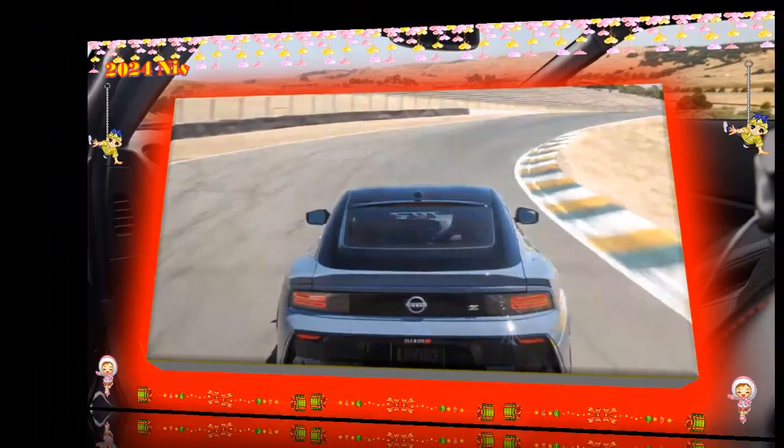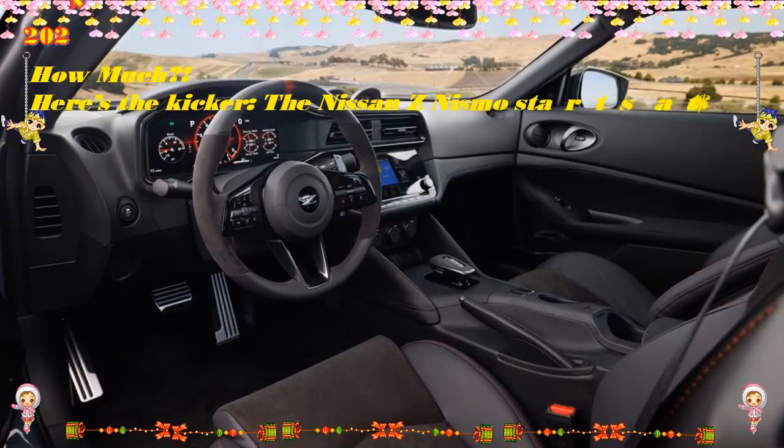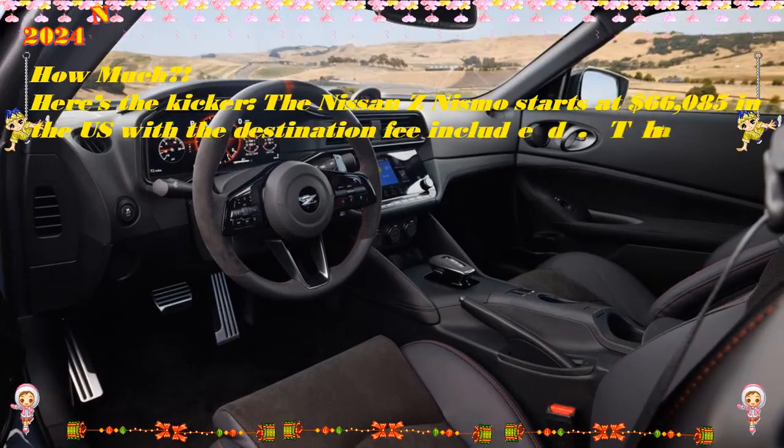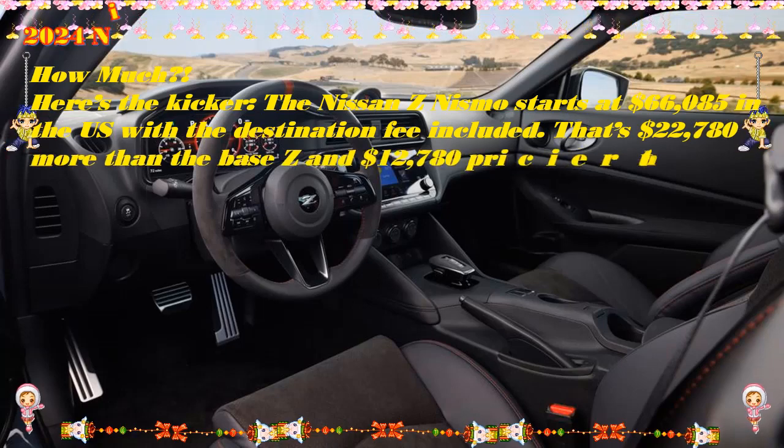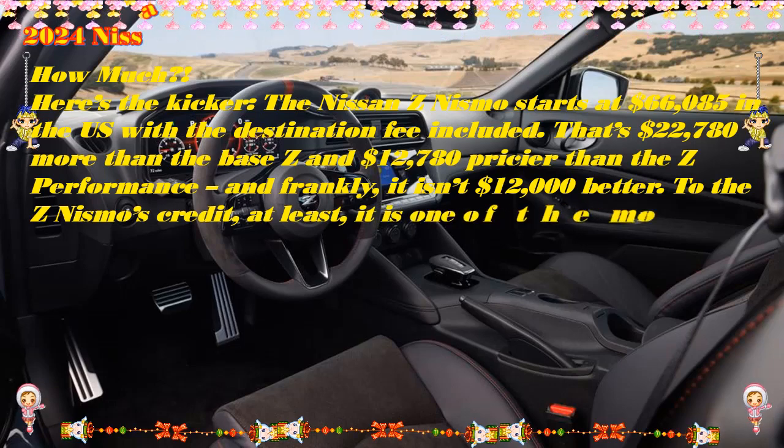Competitor reviews. Audi TT-RS, not rated. BMW M2, 9.2/10. Ford Mustang Dark Horse, 9.1/10. Porsche 718 Cayman, not rated.